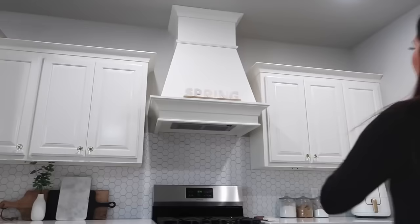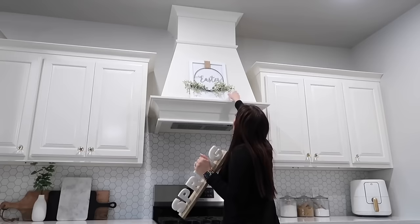As much as I loved the word spring up here, I felt like it was blending in with the background and you didn't notice it, but it wasn't bothering me too bad. But now that I found this piece, I feel like it does look a little better in here. It is a tad bit farmhousey, but I just don't mind it if it's seasonal decor because it won't be up too long anyway.